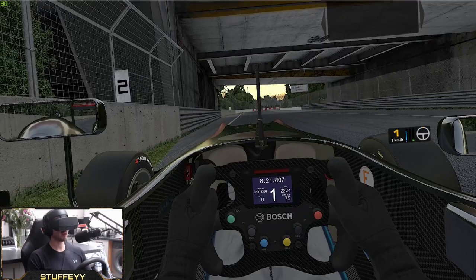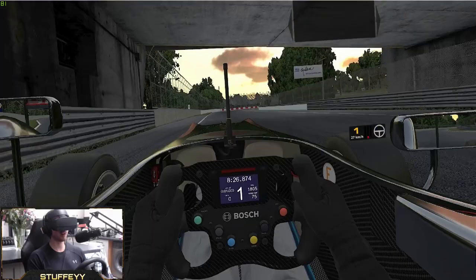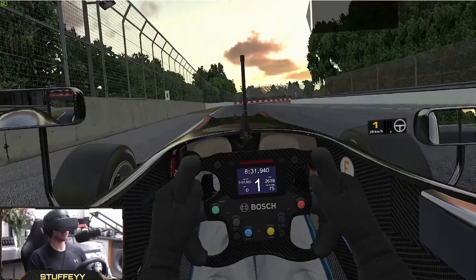Now, I'm generally braking on the seconds. If I'm feeling a bit braver, I brake a little bit afterwards. It depends how confident I am in my braking, but I think a safe bet is to start braking at the second, at the two marker.